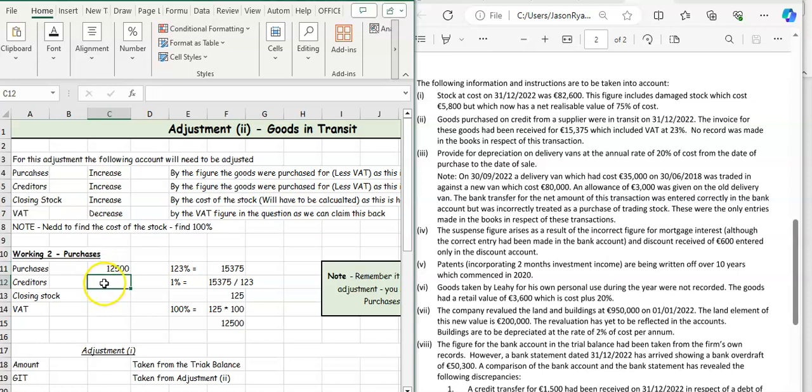So if they cost us that amount, then our creditors are going to increase by the figure in the question. Our closing stock then needs to increase by the cost, which is 12,500, and then our VAT needs to decrease by the difference of the two. So it's going to be 2,875.